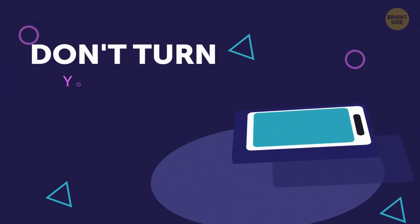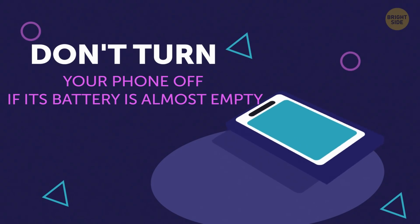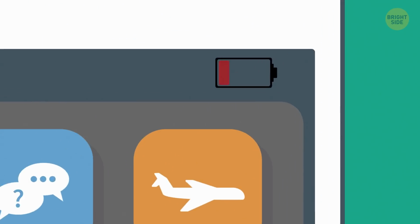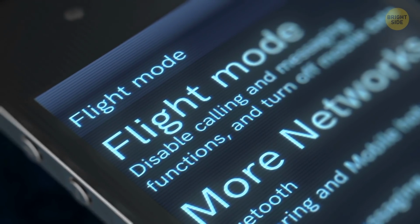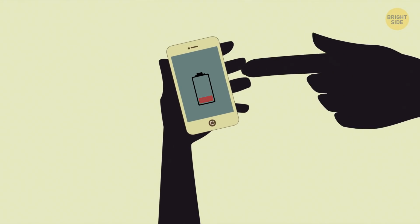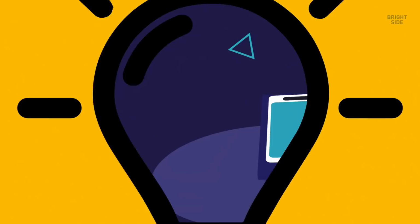16. Don't turn your phone off if its battery is almost empty and you're planning on powering it back up in half an hour. Instead of conserving some energy, you'll run the battery down completely. The whole process of turning the device on and off uses way more power than just switching on airplane mode. If you're only going to use your phone after a couple of hours or so, then do shut it off. It's still the simplest way to conserve battery.